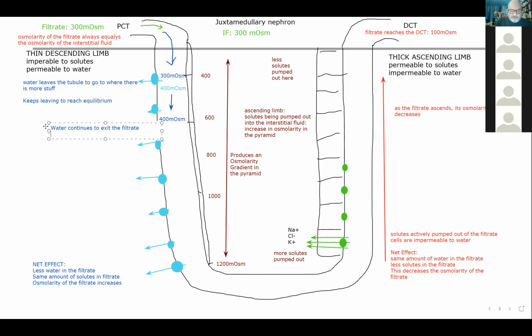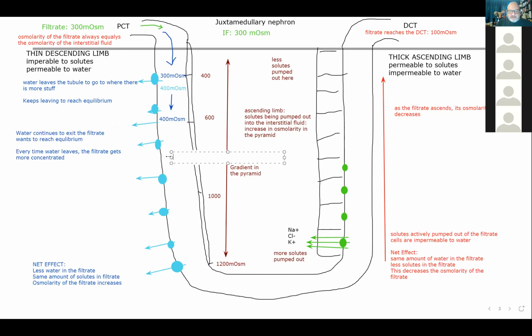Because it wants to reach equilibrium. And every time water leaves, the filtrate gets more concentrated. So as the filtrate continues to go down, then here, it's going to be 800 milliosmoles. Down here, it's going to reach 1,000 milliosmoles. And here at the bottom of the loop of Henle, our filtrate is at 1,200 milliosmoles.